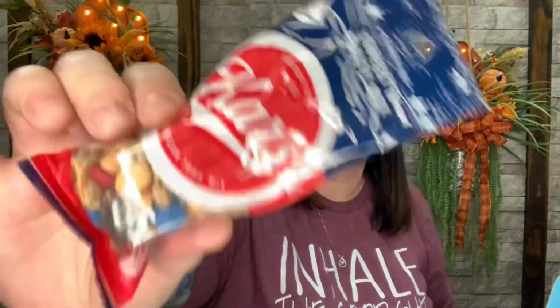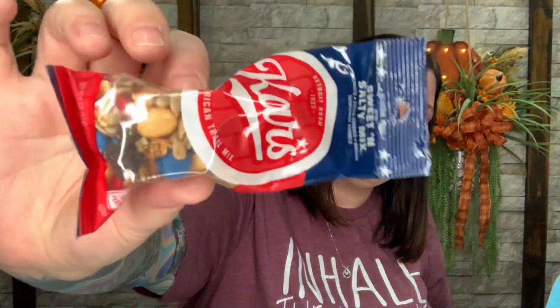And then a sweet and salty mix. That's a good mix of peanuts, and looks like there's M&Ms and stuff, like raisins in there too. That's cool. Ooh, there's like sunflower seeds in there too. That's a good little mix.